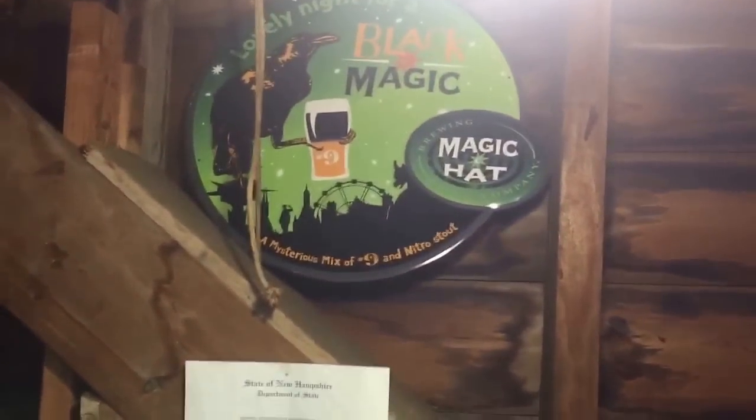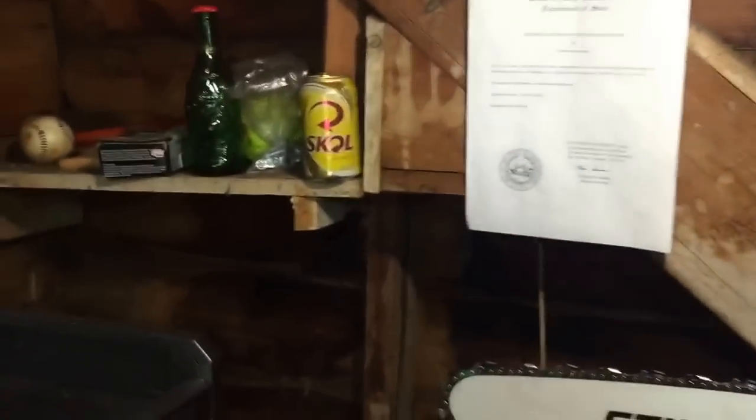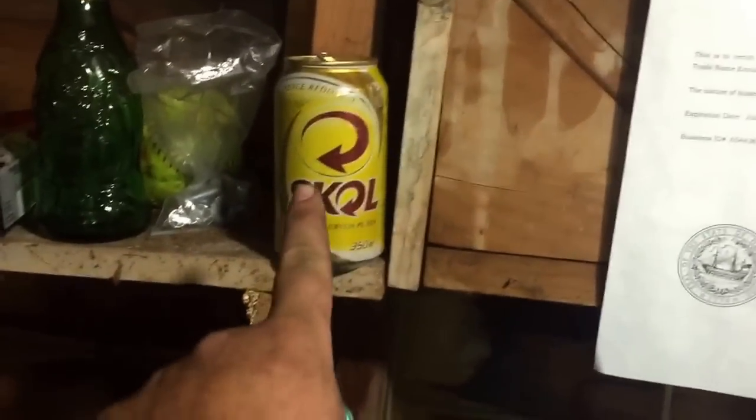Some cool stuff from the bar I work at. This is essentially Brazilian Coors Light. This is called Lucky Buddha.